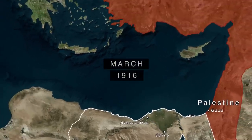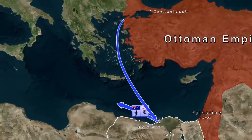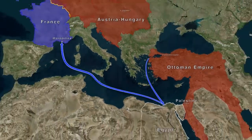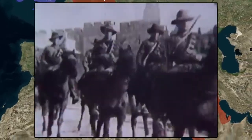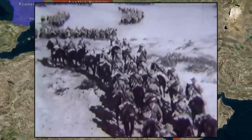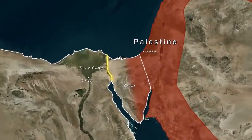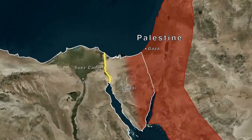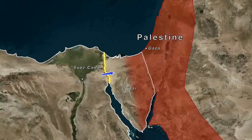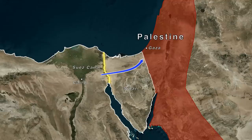March 1916. After withdrawal from Gallipoli Peninsula, the infantry divisions of the AIF are redeployed to the Western Front. The Australian and New Zealand forces remaining in Egypt are incorporated into the newly raised Egyptian Expeditionary Force. The EEF's mission is to secure British interests in Egypt, including the Suez Canal, and reclaim the Sinai Peninsula from the scattered Ottoman forces currently garrisoned in the desert.